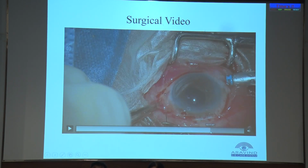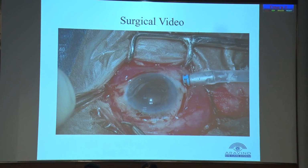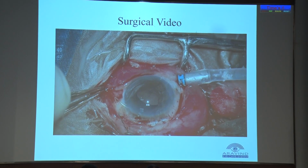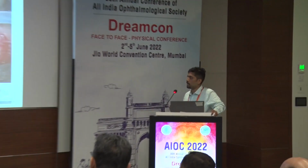Once that is done, you can keep pulling the suture. It's going to follow. Also you can see that the polyamide tube is a straight cannulated one, whereas the haptic is curved. So once you dock, the fit is going to be pretty good. So it's not going to really give way inside the eye.